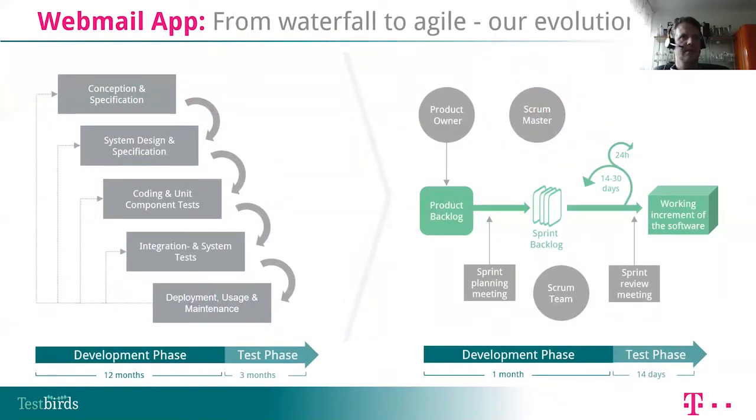How we started: 10 years ago, I started in a quality management department at Deutsche Telekom, where Mike Broson was also working. And we just worked in a classical waterfall. So we had 1.5 or 2 years of conception, specification phase, system design, and then writing tons of requirement documents that were handed over to development and to quality management. Development started writing code for about a year or 1.5, and in quality management, we started to write the test cases we wanted to test.